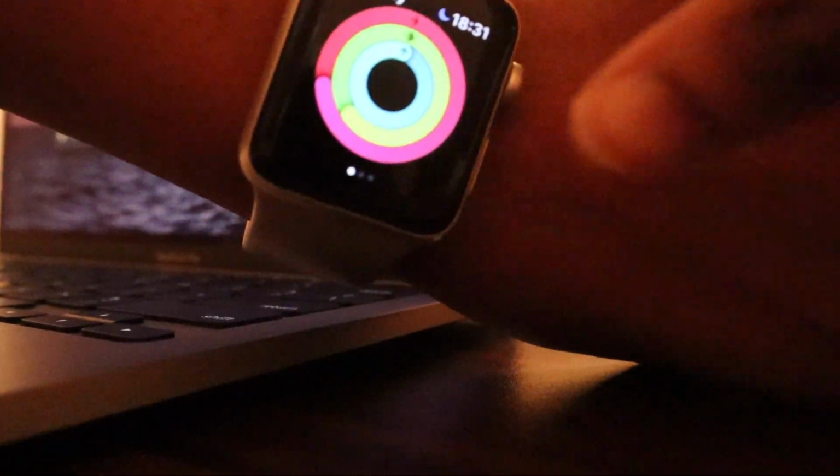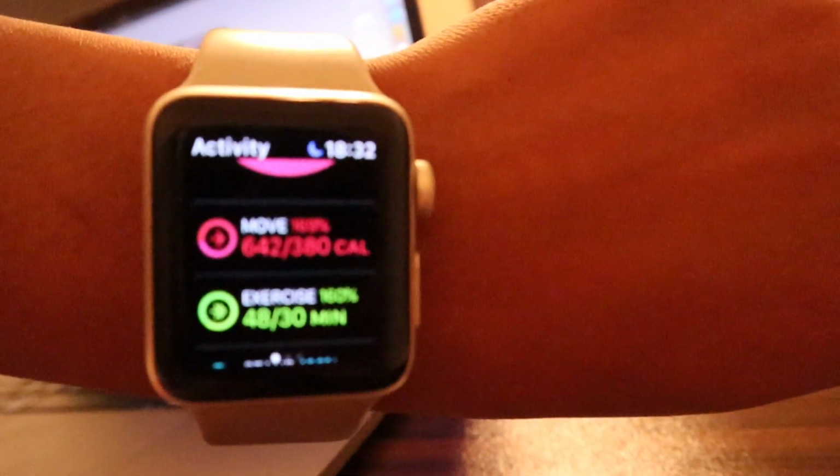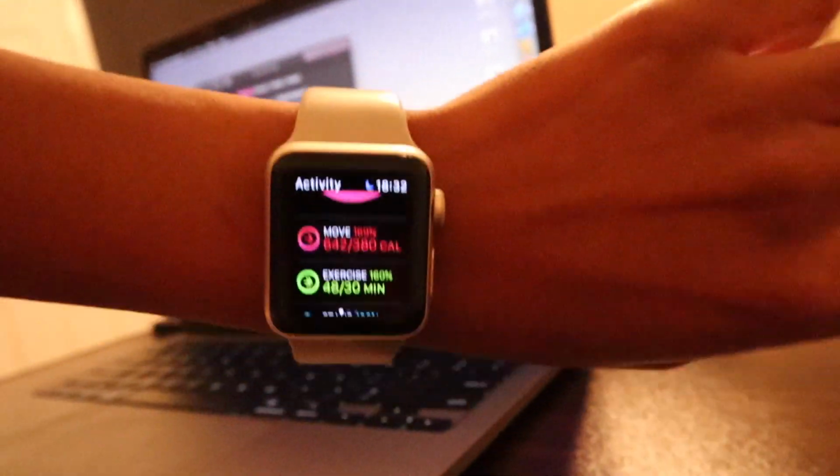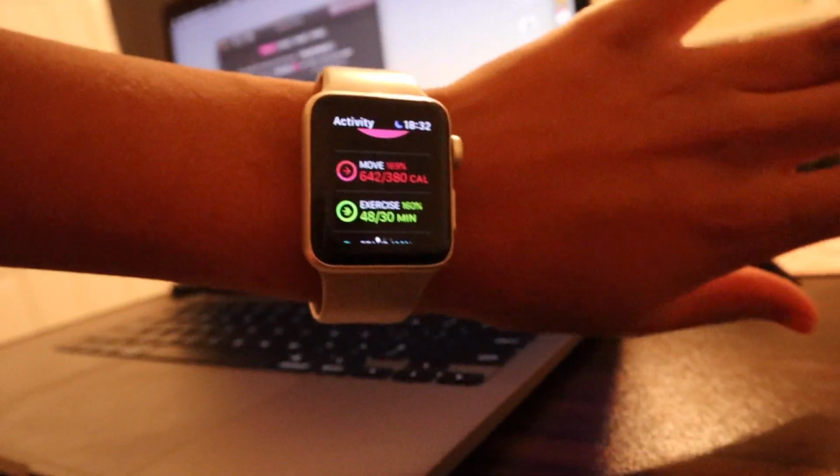Let's do one last rings check to see how I did for today. Closed all my rings today. Let's go. Burned 642 calories, 48 minutes of exercise, and then I also hit my stand goal. I just don't feel like scrolling down.